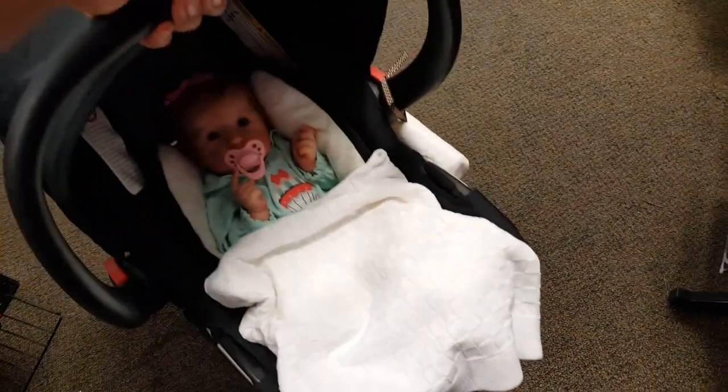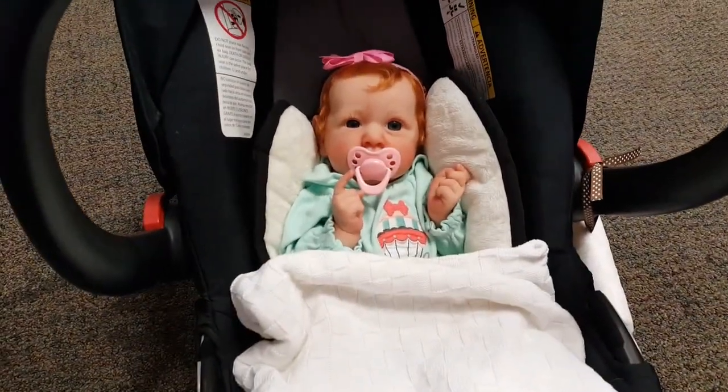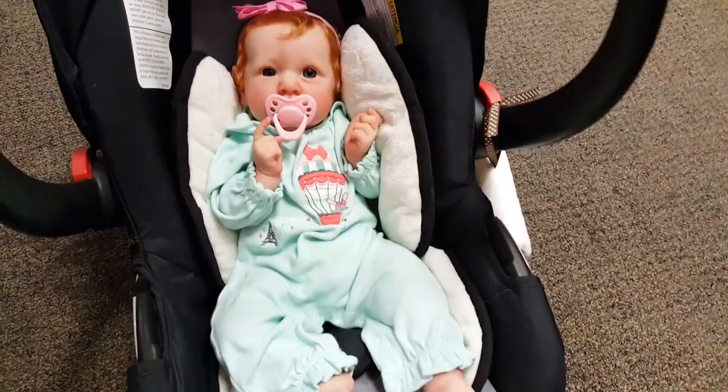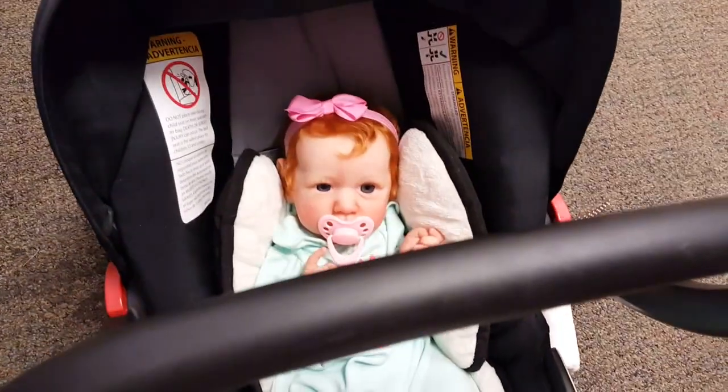Guys, so we are at Spirit Halloween. Look who I have with me, little Miss Shelby. There you go, you can see her. She's in her PJs. It's a comfy day. I put this little pink bow on her head.